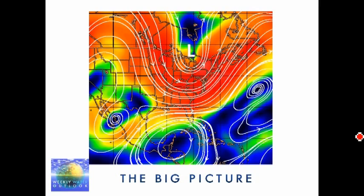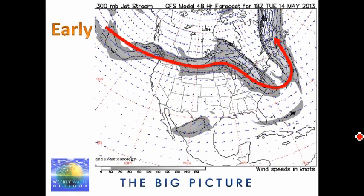So this is the current pattern, but I'm going to talk right now that there's some pretty big changes in store for this week. Now by Tuesday, look how far north that jet stream pushes. This is the area of low pressure aloft. It's pushed off to the east. And look how far north that jet stream is from our area. It's well to the north. It really pushes up to the north.